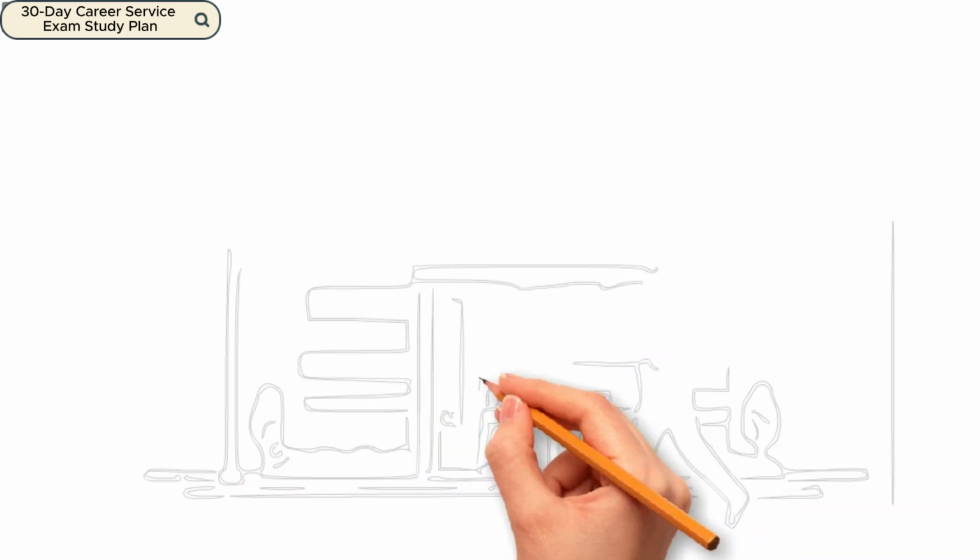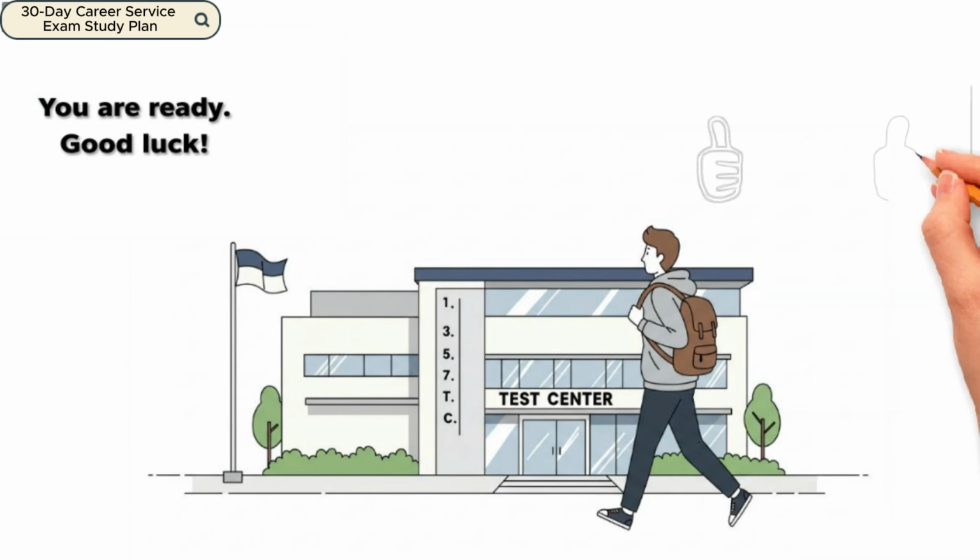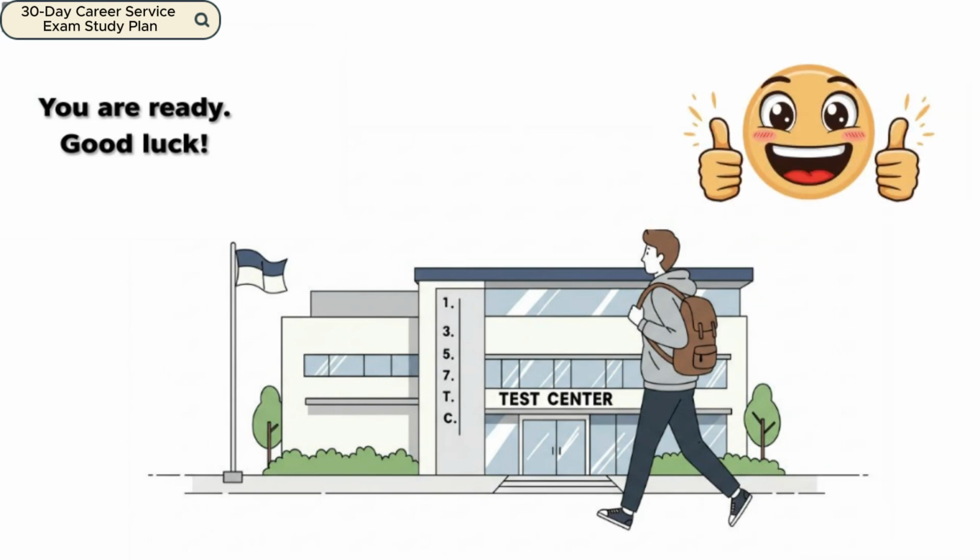Remember, success comes from steady progress and belief in your own ability. Walk into your exam with confidence. You are ready. Best of luck, and go ace that career service exam.